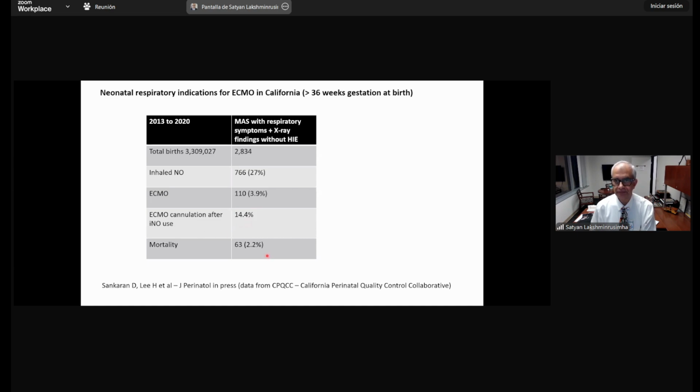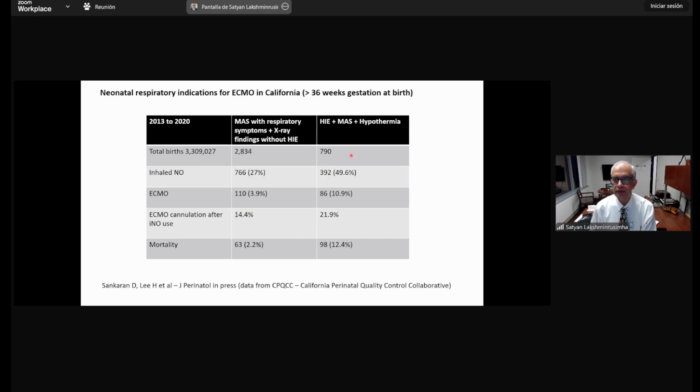If you compare that with babies with HIE and meconium and hypothermia, this very nice combination of these three entities, the number of babies in this group was 290. And what was striking was that almost half of them required inhaled nitric oxide. And of the babies that got inhaled nitric oxide, 1 out of 5 needed ECMO, and the mortality was 12.4%, almost 5 times as high as babies with meconium aspiration without HIE. Some of this mortality was secondary to withdrawal of support due to HIE, so it is difficult to attribute this completely to PPHN. But I just want to point out the fact that the combination of these three entities can have poor prognosis compared to meconium aspiration syndrome alone.